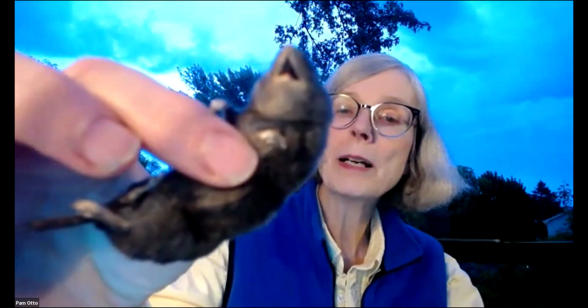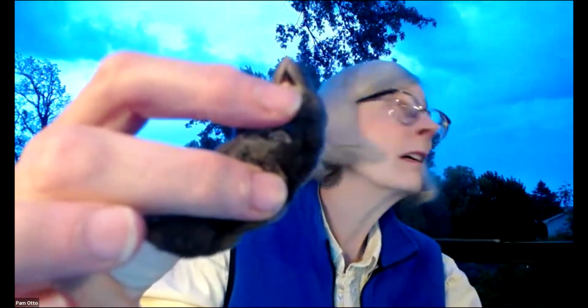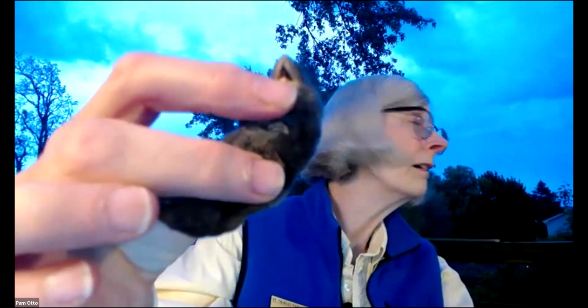The mouth just looks dark on the camera. Can you see? Yeah, you can kind of see, it's blurry, but those lower teeth there, as are the uppers, are a dark, bloody red color.